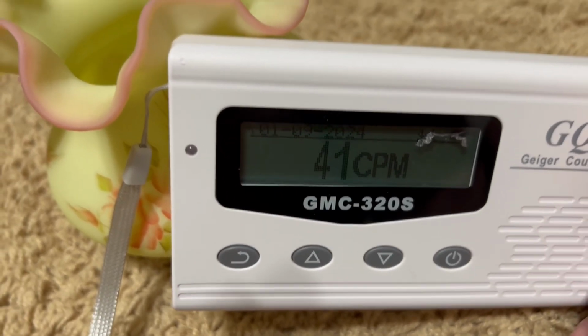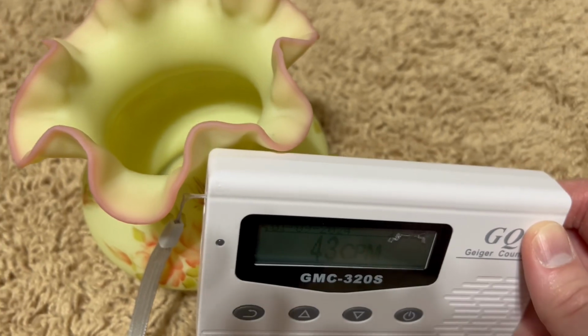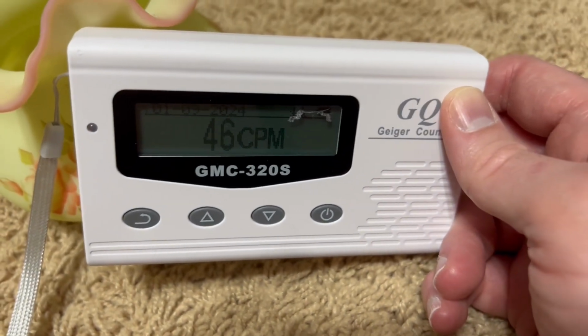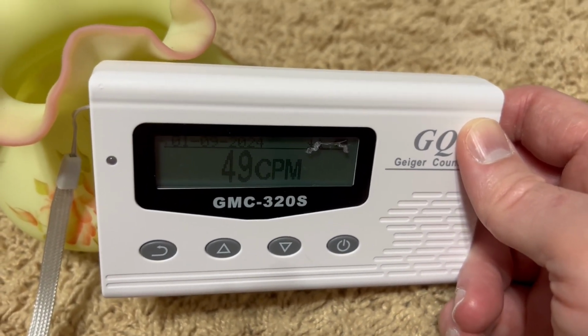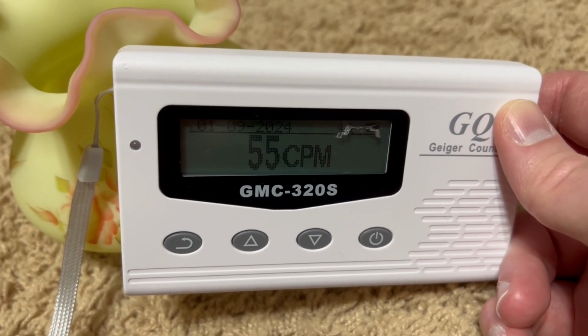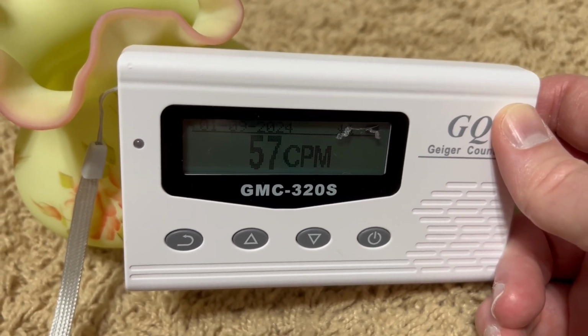For these uranium glass pieces, if I can shove the Geiger counter down inside of the piece, if it was big enough, I usually get a higher counts per minute on that. So as you can see, it is ticking above the normal levels. It's over 55 now, so that's good.